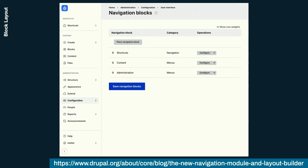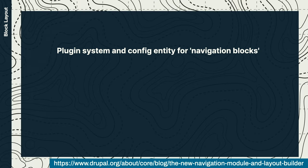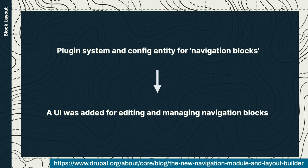The thing is that the block layout works with the theme. And the theme is more complicated. You can't actually reuse it the way it is. So we had to make adjustments, and because we weren't in core, we basically duplicated the code. We created a plugin system and a config entity for navigation blocks, and we created this UI that is basically a clone of the block layout. The problem is that we basically duplicated the code.